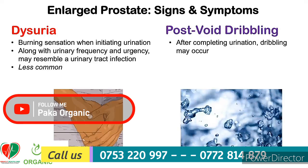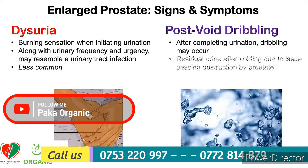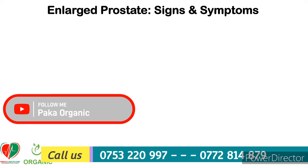So post-void dribbling is when after completing urination, there's dribbling that may occur. There may always be some dribbling, but this can often be a lot of dribbling. It can take time for it to stop. And again, this is due to residual urine volume in the bladder after voiding due to issues passing that enlarged prostate. So passing through that constricted urethra, it may be difficult to get all of the residual urine out. So there's going to be some post-void dribbling that can occur in patients with an enlarged prostate.